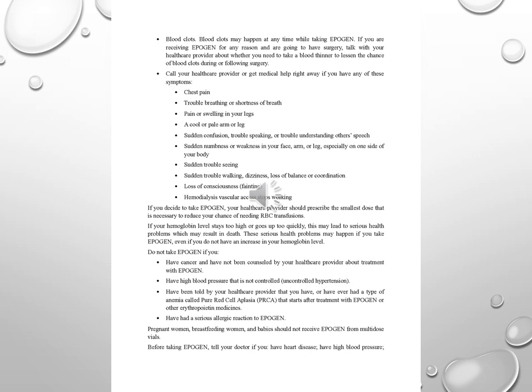Call your healthcare provider or get medical help right away if you have any of these symptoms: chest pain, trouble breathing or shortness of breath, pain or swelling in your legs, a cool or pale arm or leg, sudden confusion, trouble speaking, or trouble understanding other speech, sudden numbness or weakness in your face, arm, or leg, especially on one side of your body, sudden trouble seeing, sudden trouble walking, dizziness, loss of balance or coordination, loss of consciousness, or, if you are on hemodialysis, your vascular access stops working.